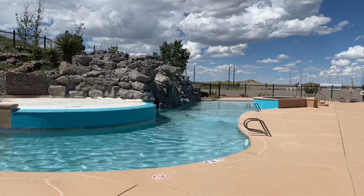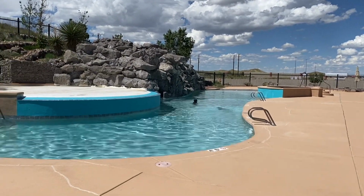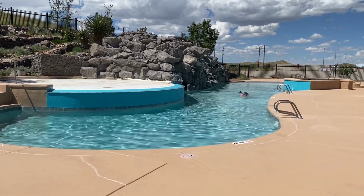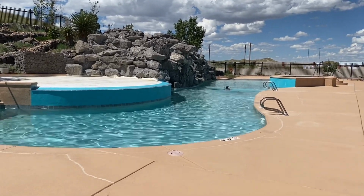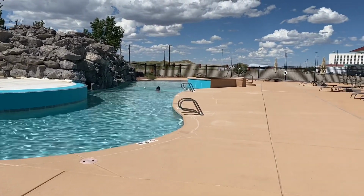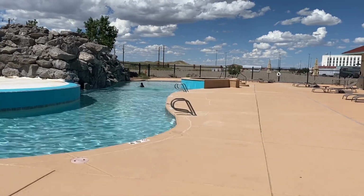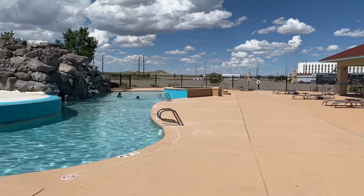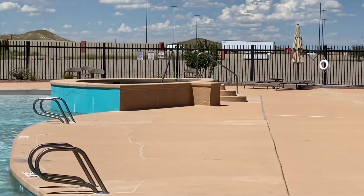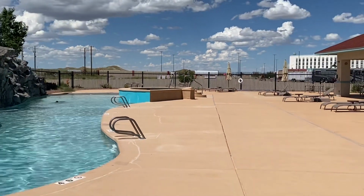This is the pool at Route 66. You can see it's a very large pool. It's not real conducive to lap swimming because it actually gets kind of shallow on one end, and then on the other end where the girls are heading, it gets really shallow and almost kind of goes up to a wading pool at the end. And you can see the hot tub is right there at the center, and you can turn on the jets.